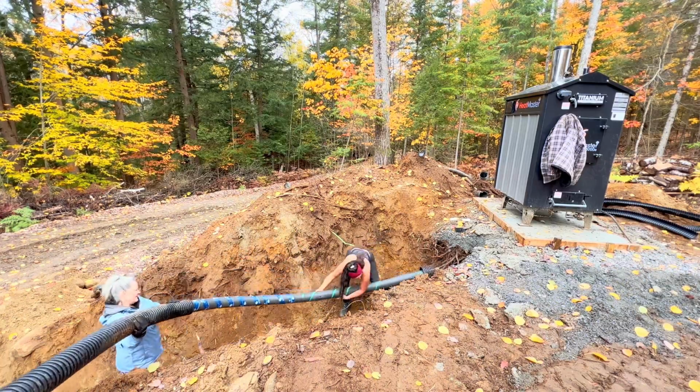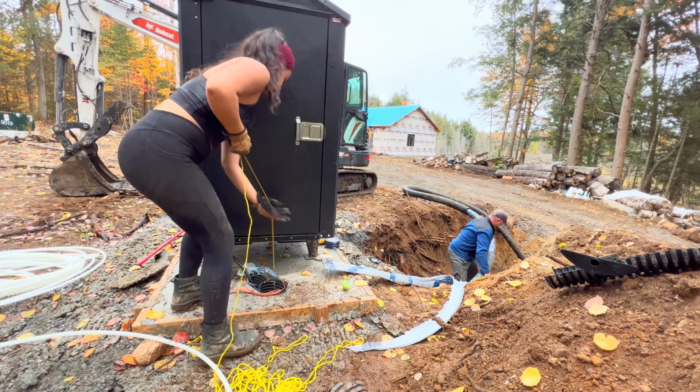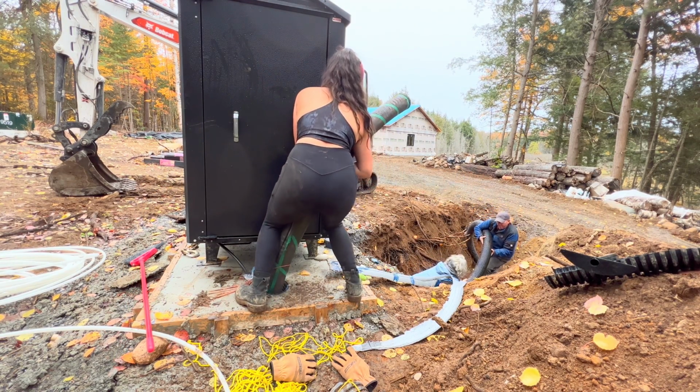I definitely cried and broke down at one point before I tried again. And luckily I had my parents help getting it through the foundation for the wood boiler. Looking back, I wish I had installed this in place before I poured the home and the wood boiler foundations. It would have saved so much headache and time.